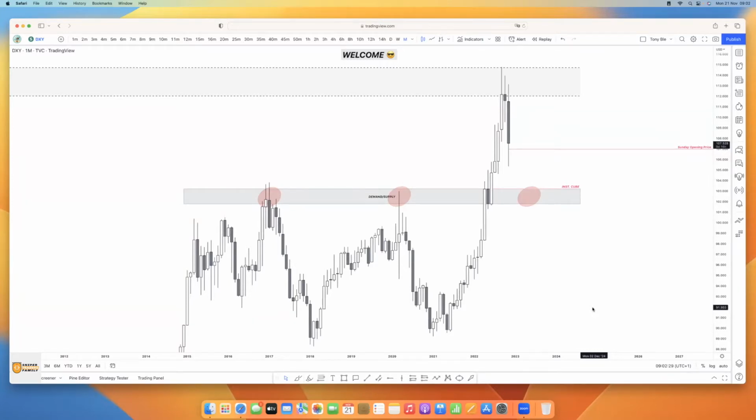Monday's weekly outlook. Yes, as you can see on my chart, this is the DXY monthly chart. This is what it looks like. We have a W and a breakout, right? Normal basic stuff. You have the break of resistance.